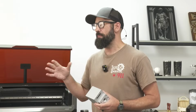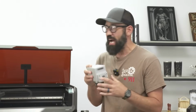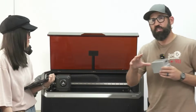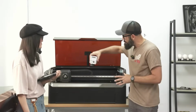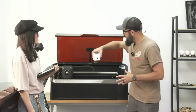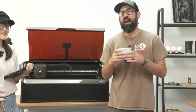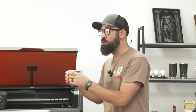So one of the amazing things about this unit is that it's got a flying 3D galvo. Imagine your fiber laser head compacted down into a much more compact size and put inside right here, along with a diode laser. So you have two laser sources. And I want you to imagine that you could take your fiber laser and move it on the fly, using the power of how fast fiber lasers can engrave with a motion control gantry moving at the same time. So we're talking speed and speed.